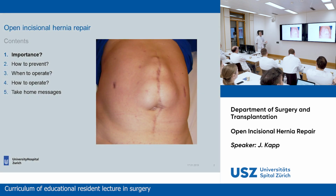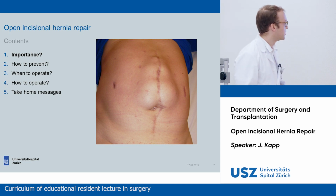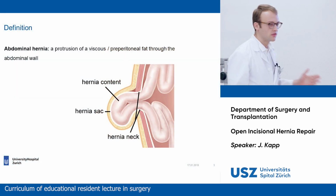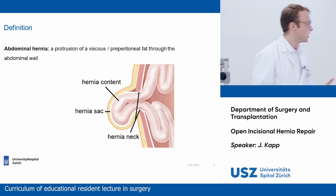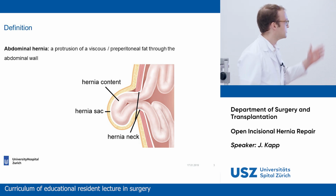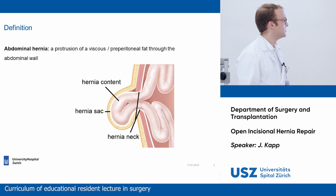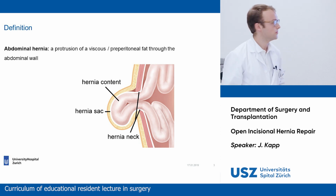So why are incisional hernias important? Why bother talking about them? Firstly, we need to know what we're talking about. I'm sure we all know our definition of what a hernia is, but just to refresh, it is a protrusion of a viscus or preperitoneal fat through the abdominal wall. That is an abdominal hernia.